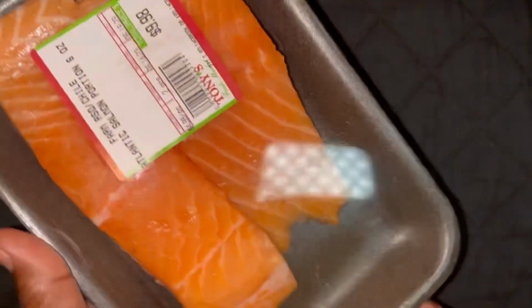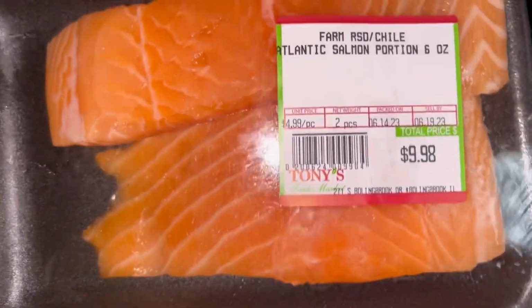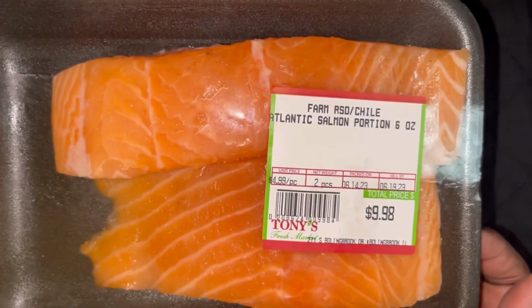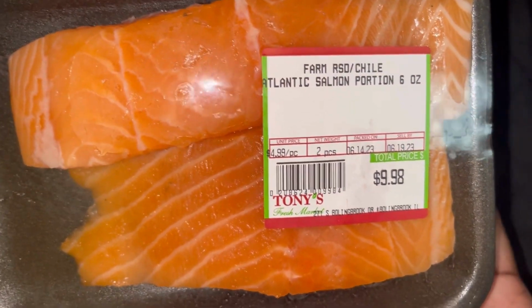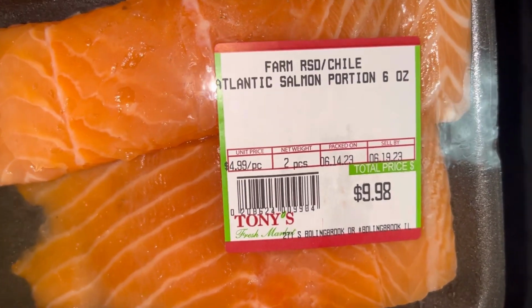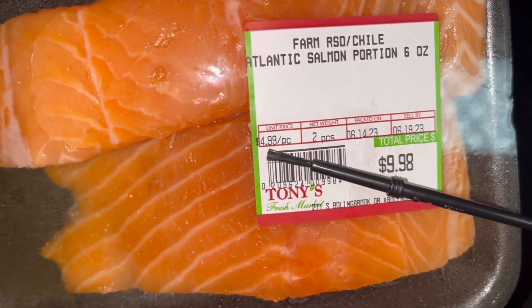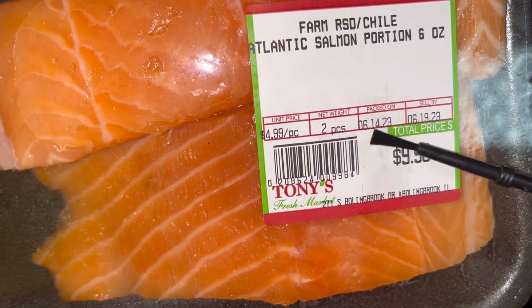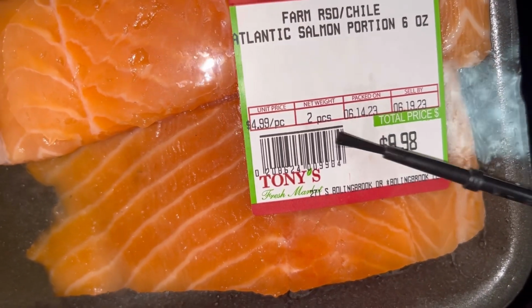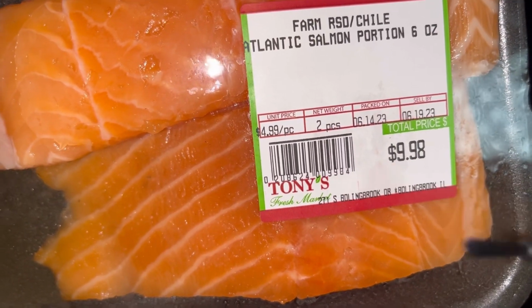Oh, those was 2 for $1, I'm sorry. And the salmon was $4.99 each. So I got two nice sizes for myself because the hubby got the steak. So these was $9.98. As you can see, $4.99 a piece, two pieces packed. Today, 6:14 now. So I'm letting y'all know this is a Wednesday.